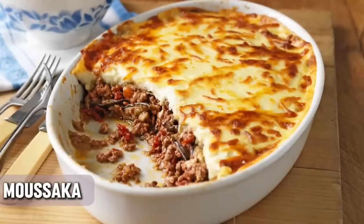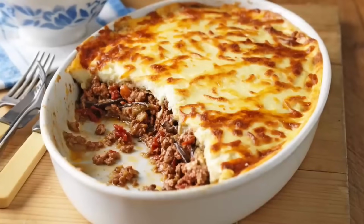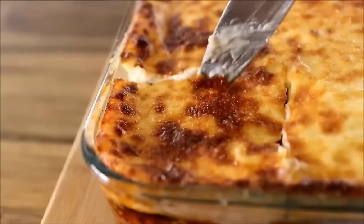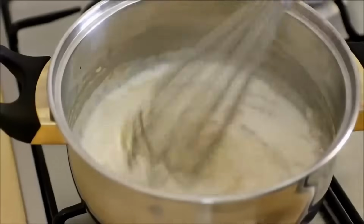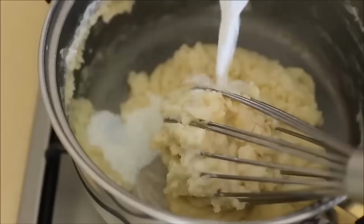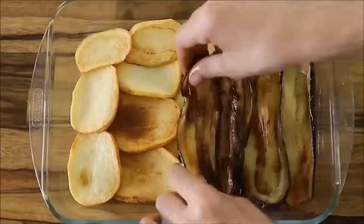Moussaka is a rich, layered Greek casserole that marries slices of eggplant with ground meat and a creamy bechamel sauce. This dish has Middle Eastern origins but was perfected in its modern form by Greek chef Nikolaos Tselementes in the early 20th century.